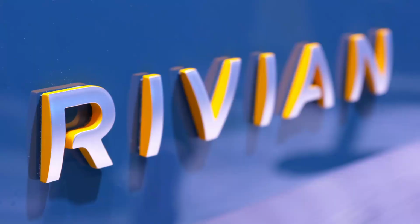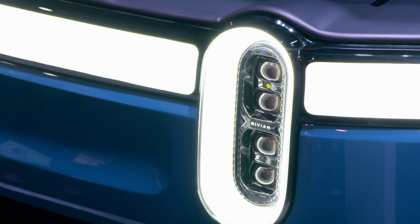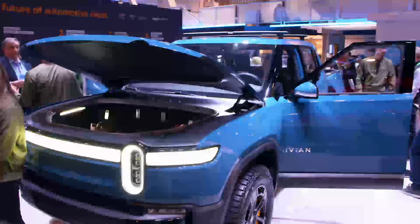Rivian will integrate Alexa into 100,000 of its electric delivery trucks that are set to debut at the end of the year.